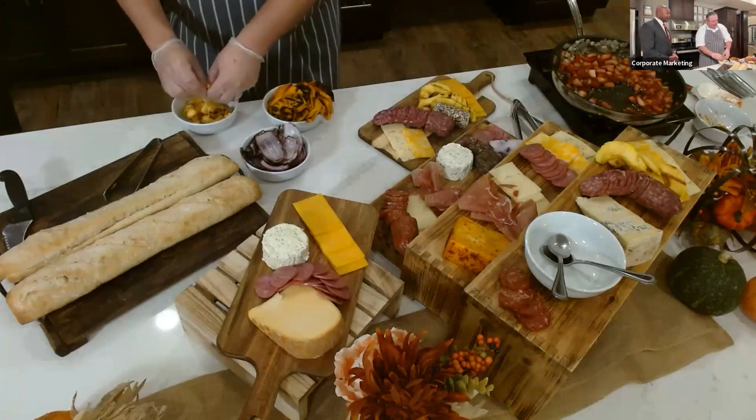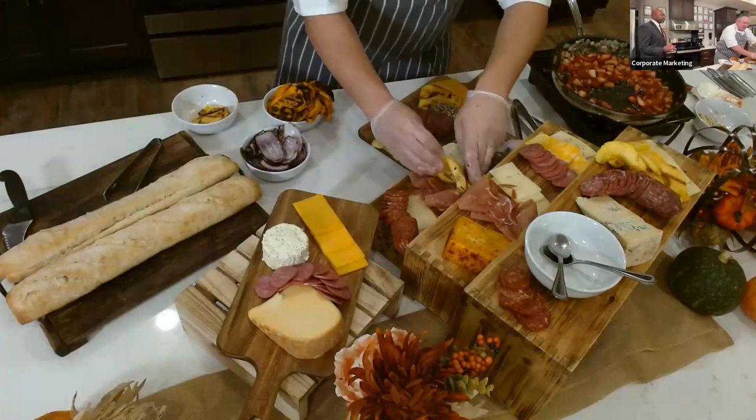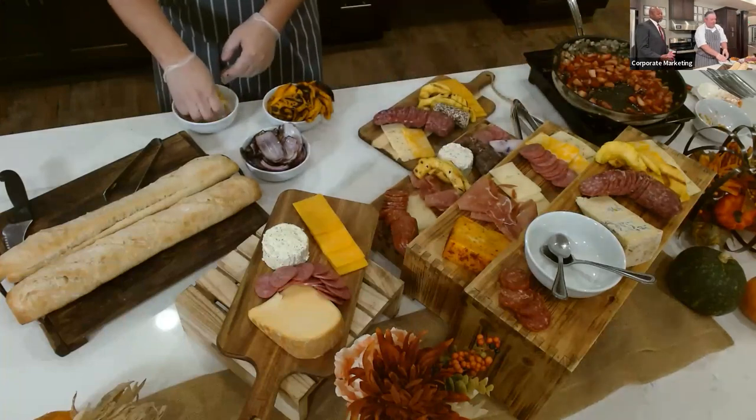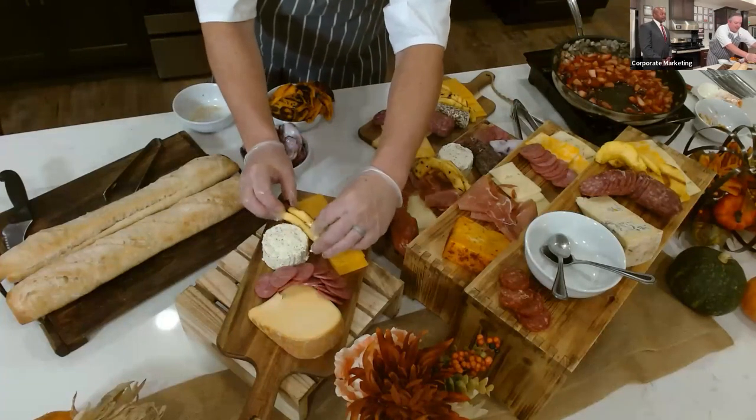It does. And I love that charred look on some of the vegetables. Absolutely. It really adds to the color, as well as the flavor. That's a big part of it. Big component for it. That's fantastic.